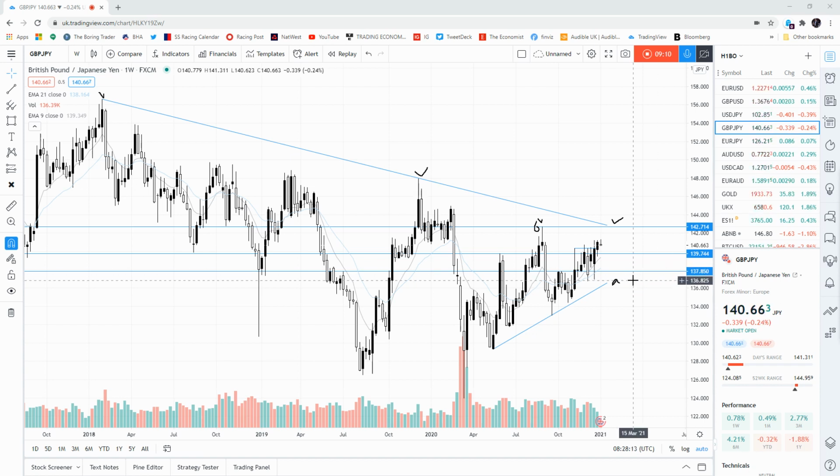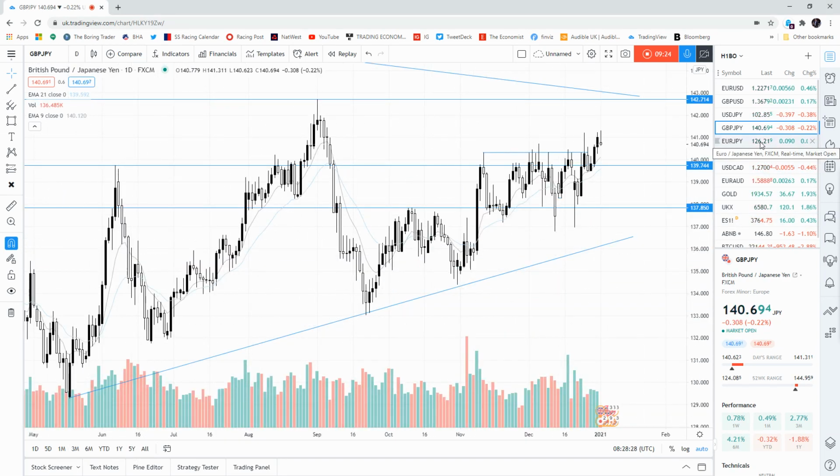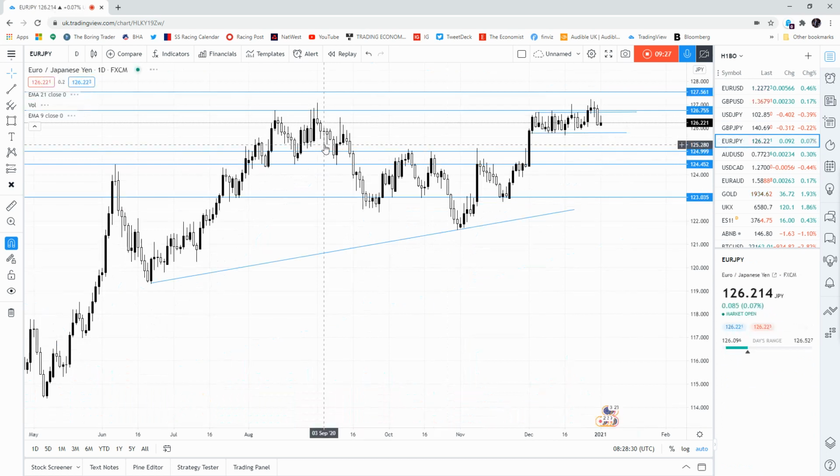Let's have a look. What was that? 136.80. Yeah, extremely choppy. Not sure what else to say, but GY is going to take a big move either direction just to find a bit of momentum or something.